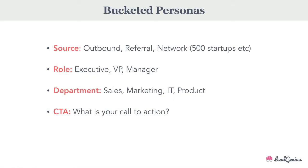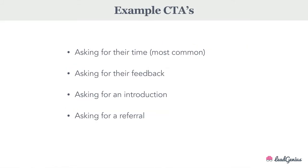And then the big thing is having a clear CTA, or call to action. Those can be things like asking for their time. That's one of the most common ones. Asking for a referral. Asking for an introduction to the right person. But having that clear call to action is something that's really important.